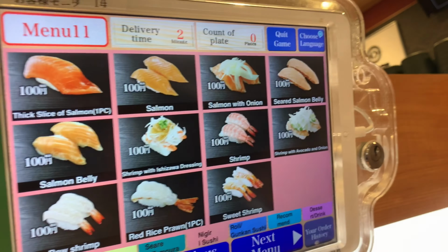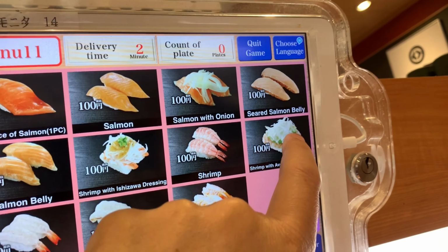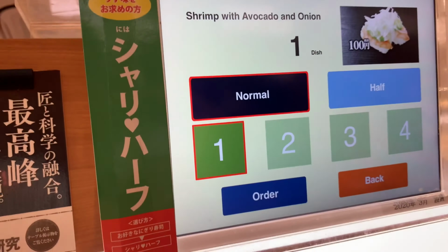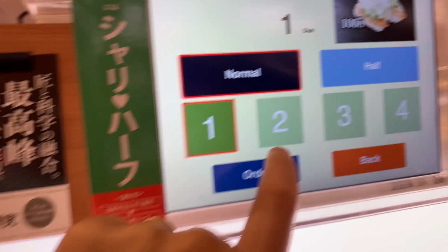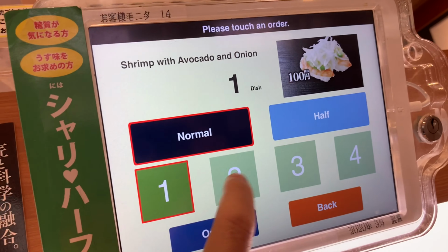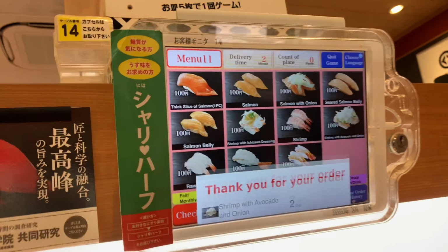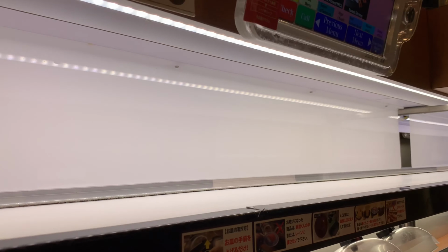I'm gonna order shrimp with avocado with white onions. Just push that, and like 100 yen, it's about a dollar or 90 cents. You hit normal. If you want the quantity, 1 or 2, 3 or 4, you want 2, make for me and my wife, make order, boom. Thank you for your order. And then you'll just wait till the order comes high speed here.